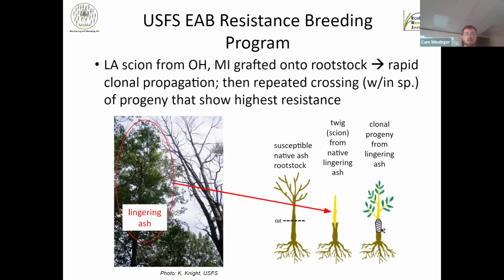So just taking a look at what that propagation looks like. Lingering ash scion from Ohio and Michigan were the first ones that they collected, and they grafted it onto rootstock. That basically allows for rapid clonal propagation because as far as the tree is concerned, it is mature already. If anyone has ever grafted fruit trees, it's kind of similar. If you take a branch from a mature tree, that branch will start fruiting right away. Same concept here with the ash trees that we're thinking about.